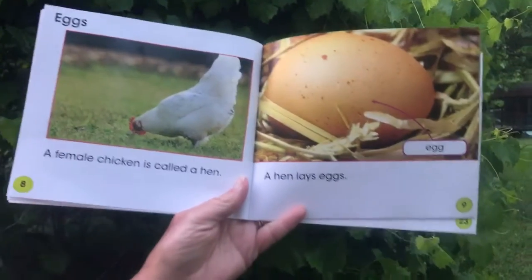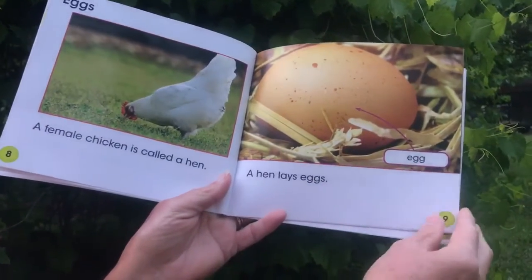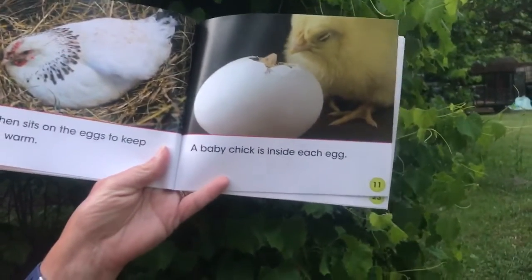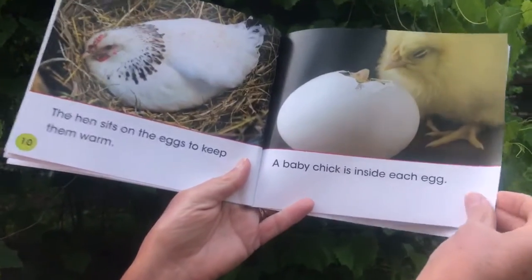Eggs. A female chicken is called a hen. A hen lays eggs. The hen sits on the eggs to keep them warm. A baby chick is inside the egg.